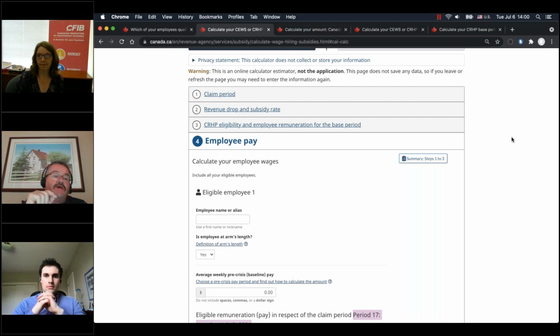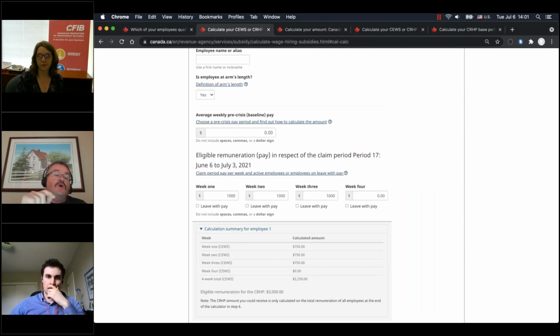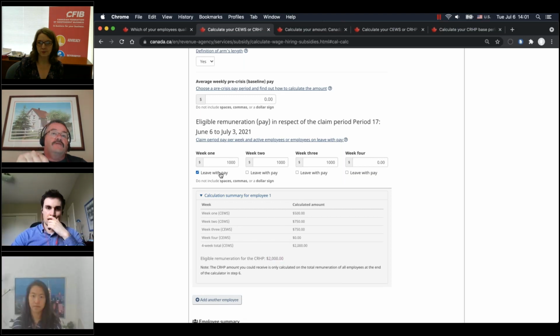Furloughed employees, so that would be employees that are laid off but continuing to be paid, don't qualify under the Canada Recovery Hiring Program. So if you're in a situation where you have temporarily laid employees off but you continue to pay them, they wouldn't qualify under the Canada Recovery Hiring Program, but they would qualify up to period 20, I believe it is, under the CEWS. So you might be better off under the CEWS in that particular case as well. That's an important consideration that should be factored into the previous response I gave.